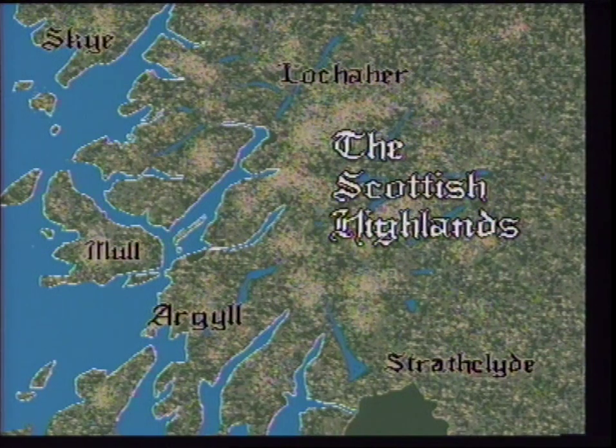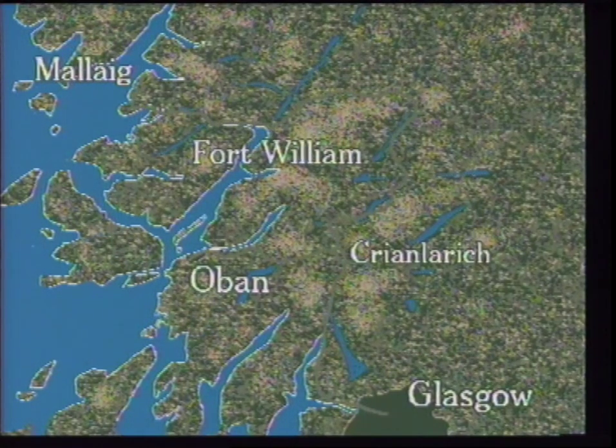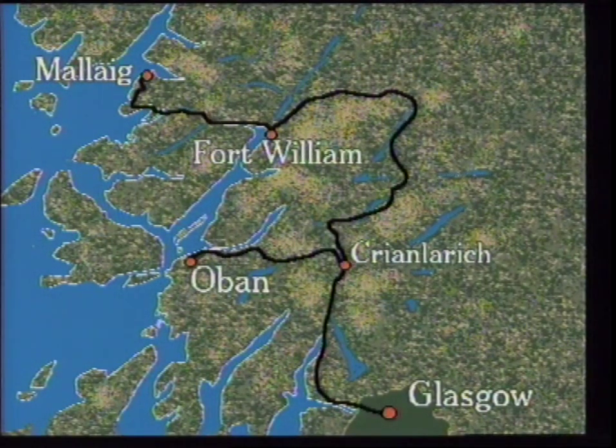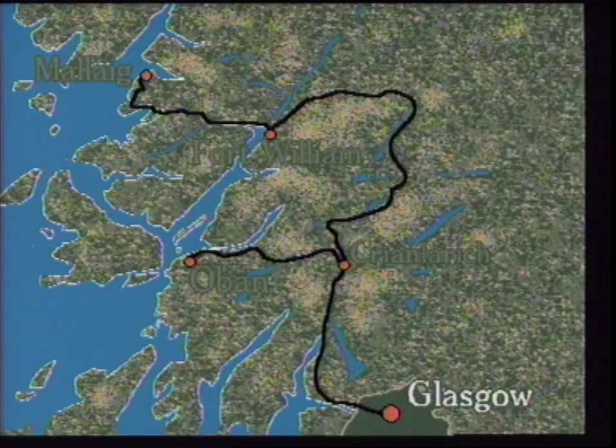This isolated and virtually unknown area was opened up by the railways, with a first line to Oban, then Fort William, and finally to Mallaig. But the start of the West Highland Line is Glasgow, Scotland's largest city.